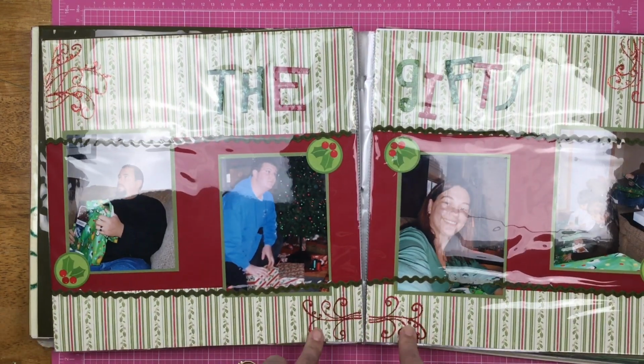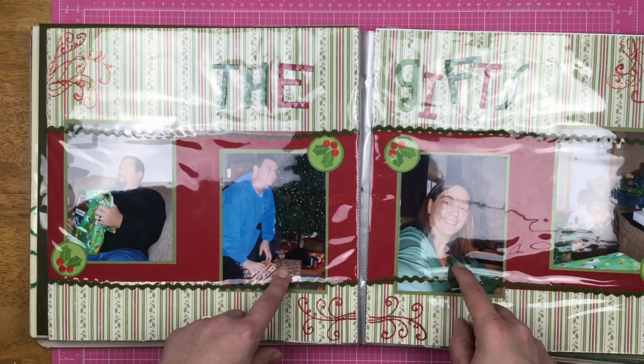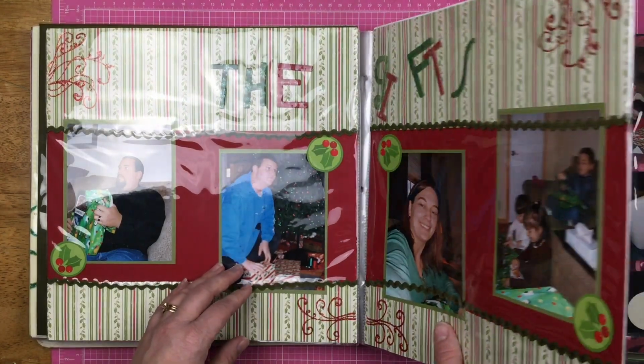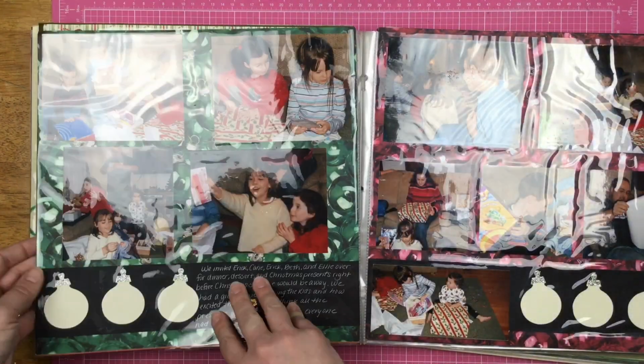Okay, more stamping and stickling. And then this was at our house. This is my cousin DJ. Aw, makes me so sad. I'll have to put those back.